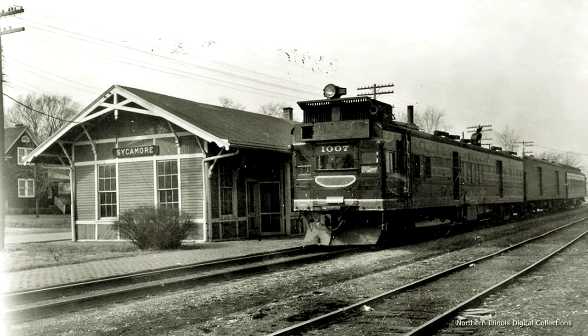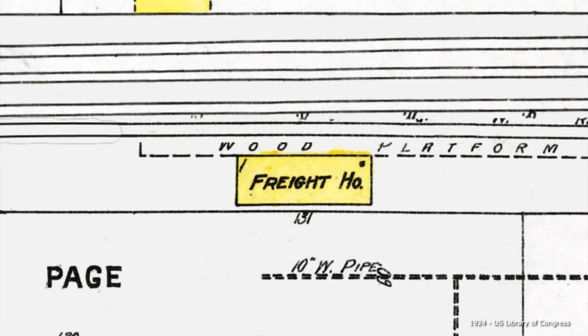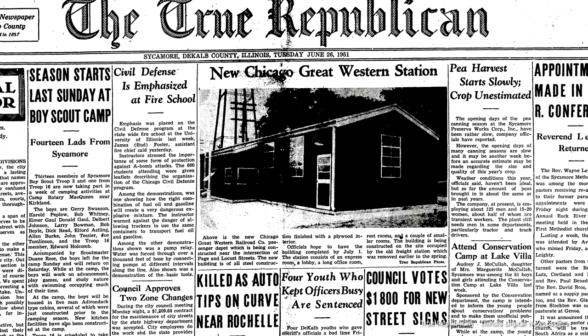The Sycamore Rail Yard also featured a freight station or house, which stood about 500 feet due east of the passenger station, or about 250 feet to the east of Main Street. Being for freight, this was a more modest building, about 50 feet long by 20 feet wide, and of wood frame construction. As the CGW moved away from passenger service, the passenger depot was used less and less, until it was ultimately decommissioned around 1951.